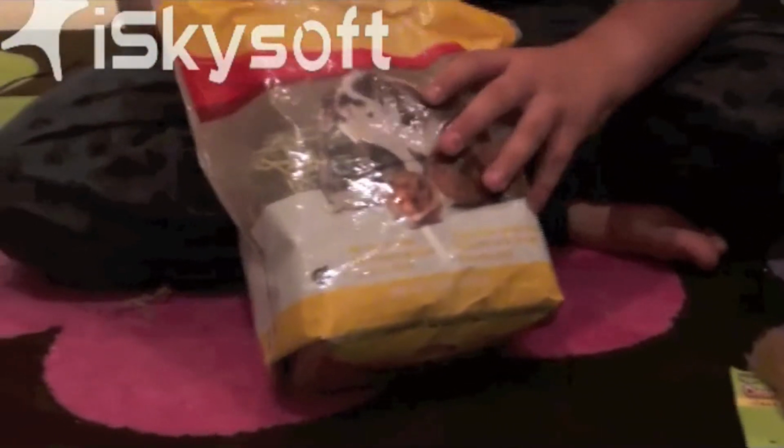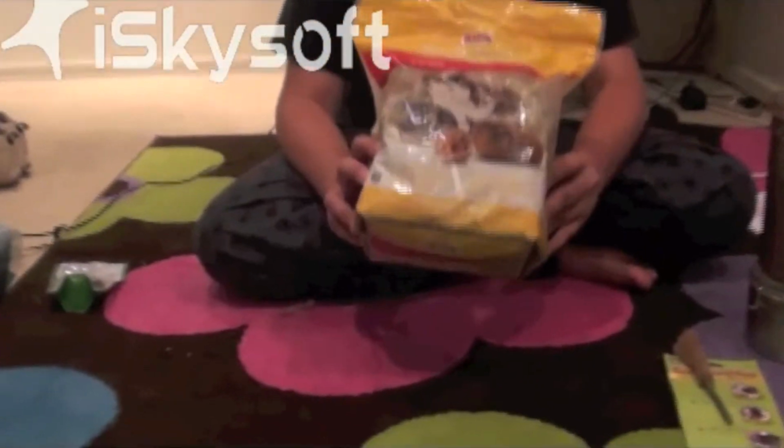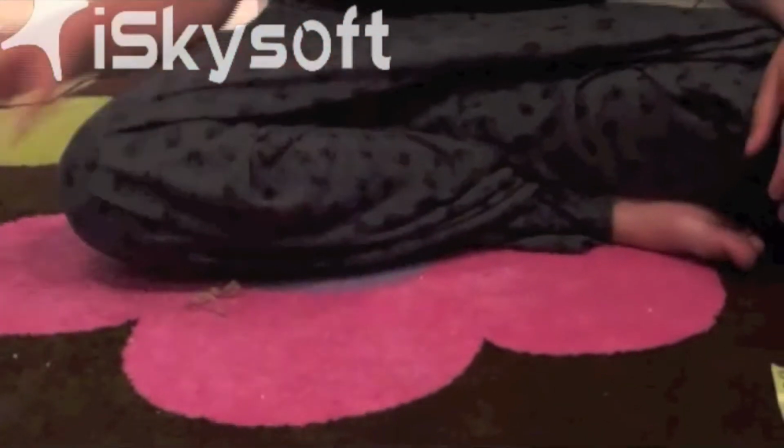This I do not recommend. Petco's version of the Timothy hay. It sucks. He does not eat it. It's horrible. He just pushes it out of his cage. Don't get it, unless you have someone that really likes it.